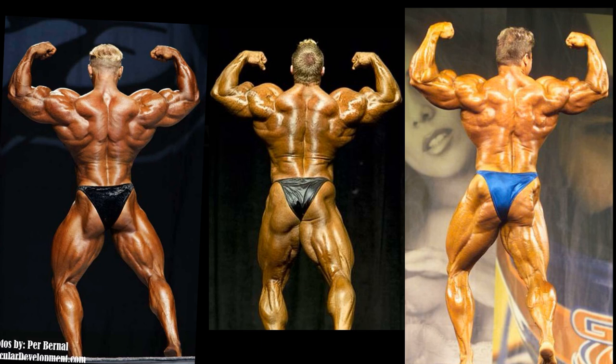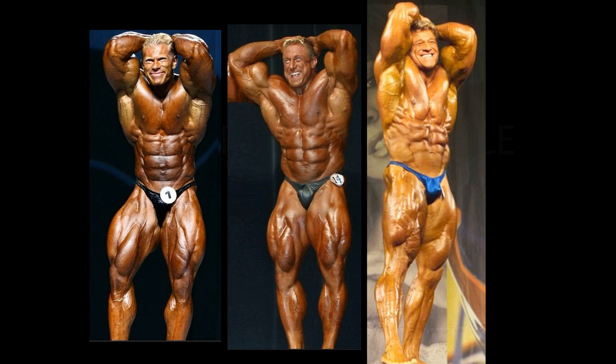But man, Markus Ruhl, gotta give the guy his respect. Look at those calves. You can never unsee those big babies. Of course, they were probably more visible in the rear lat spread. Gunter, guys, look how dry he is. I just, you know, it's on another level altogether. Ab and thigh pose. And we're reaching an end to this one.